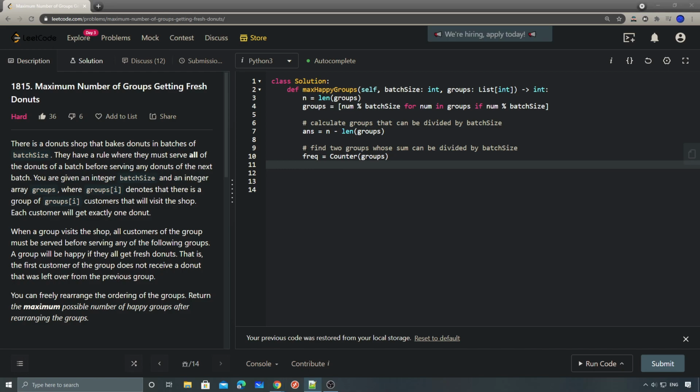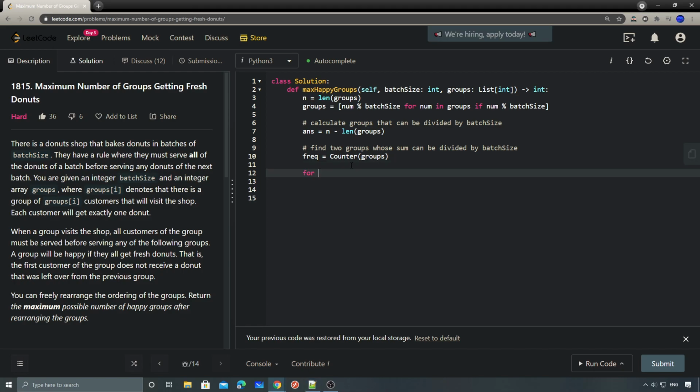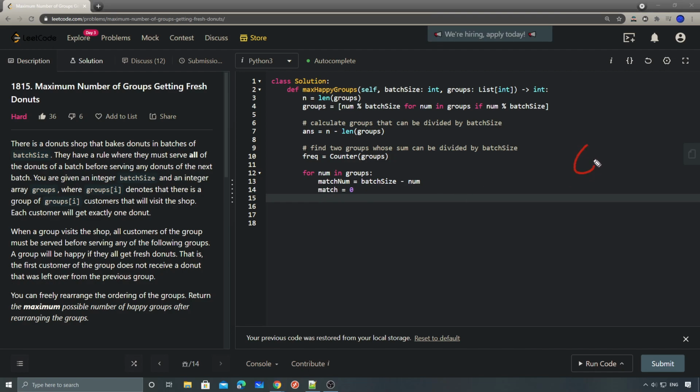And then we can just loop through each number in the groups, right? For num in groups. So for each of the numbers, we want to find a matching number, which means that the match number in this case will be the batch size minus the number, right? And then I'm going to have a match equal to 0. So be careful here. Actually, let's say the batch size is 6, and with number 1, we're trying to find 5, right? And if the number is 2, we're trying to see if there's a 4 in these groups. But 3 is a special one because 3 is also 3, right?